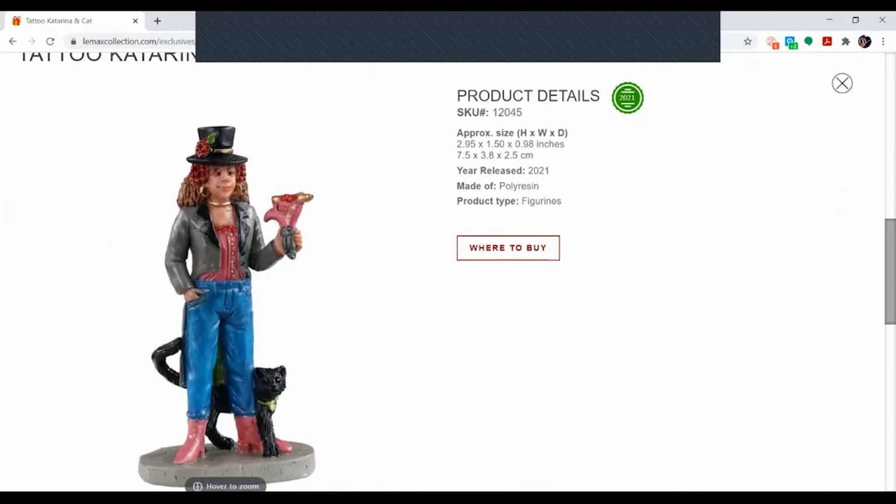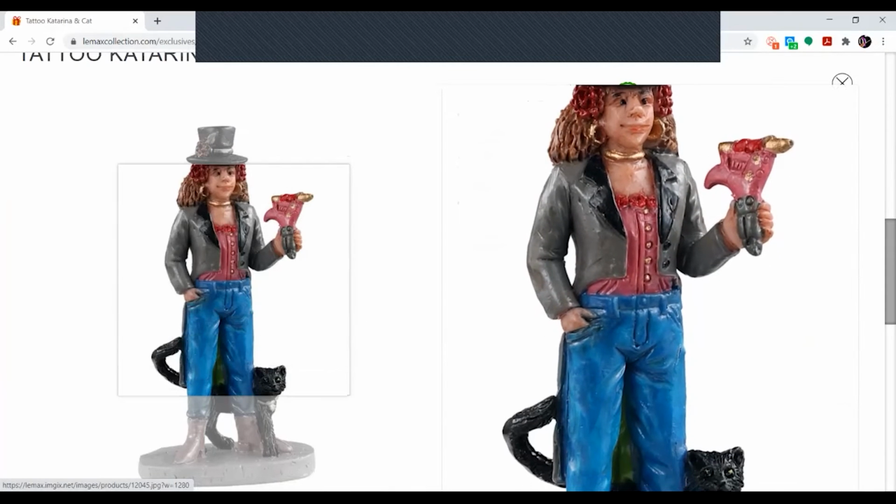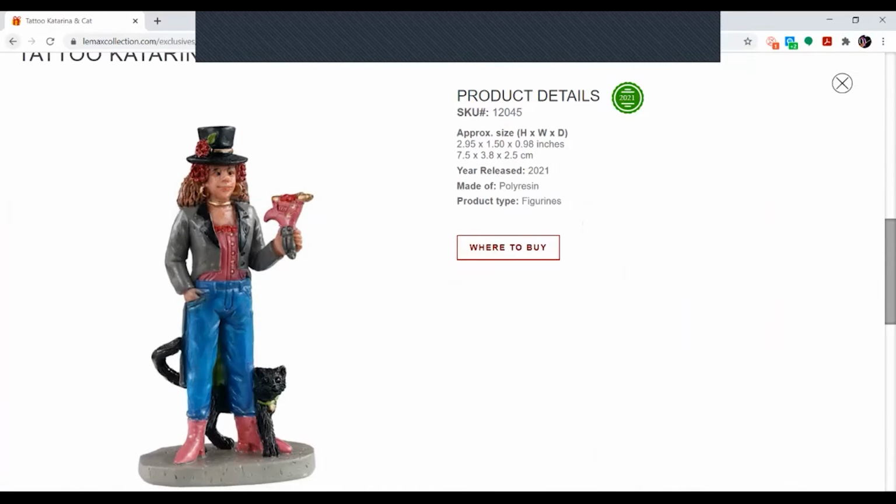Yeah, that's sweet. Again, excellent detail. The coloring matches the building perfectly. She's got a little tattoo gun there and everything. Yeah, everybody loves black cats. I mean, it's the perfect accessory.